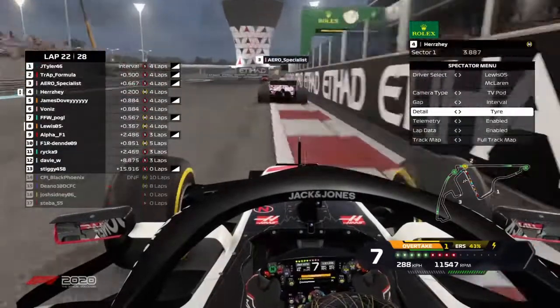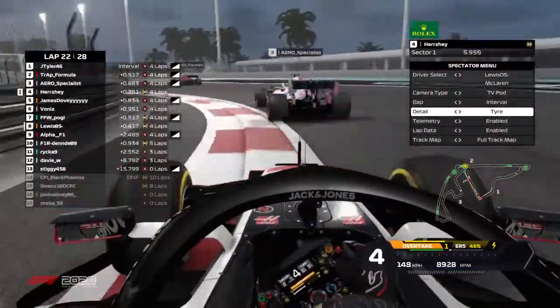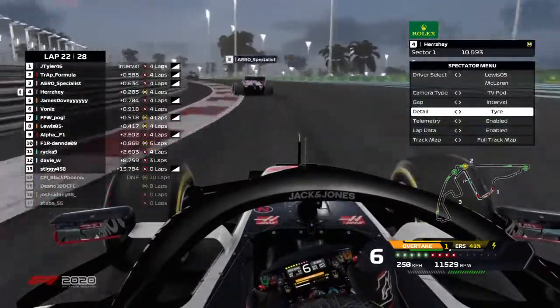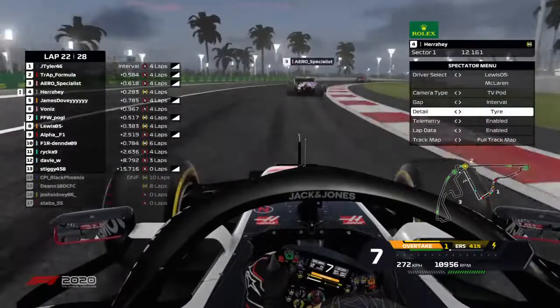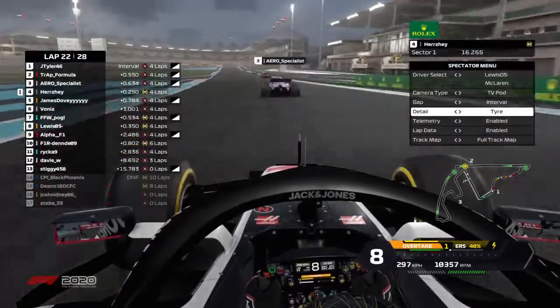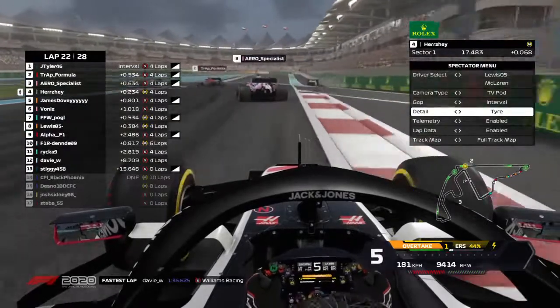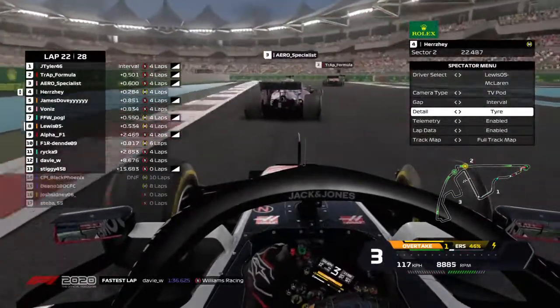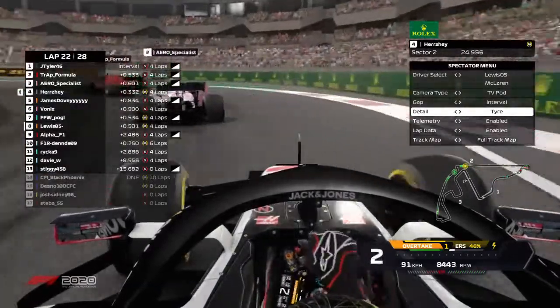So now coming on to lap 22 out of 28. Jay Tyler is currently leading the Grand Prix, but Heresy will currently win under the current circumstances. Sorry if I can't get my words out there. Heresy really needs to get past Aero Specialist to take the fight to Trap Formula, as Davey just set the fastest lap of the Grand Prix, a 36.6 on the soft tyres, sorry.